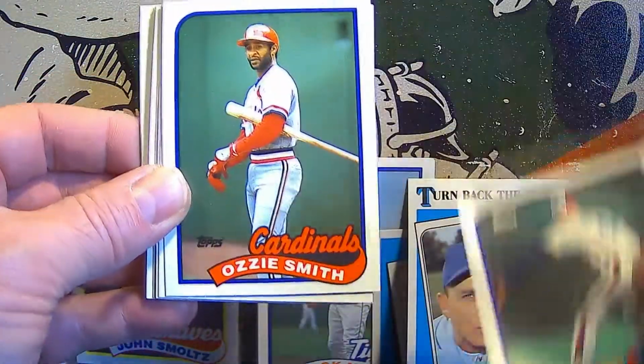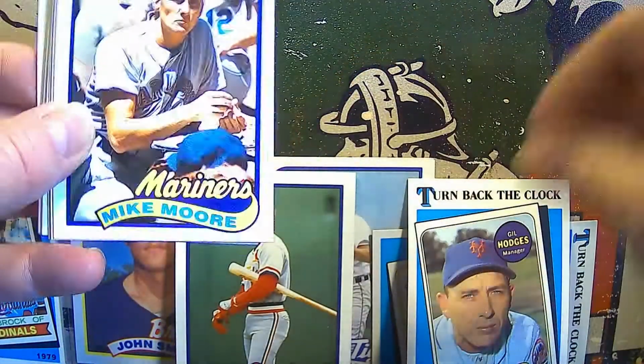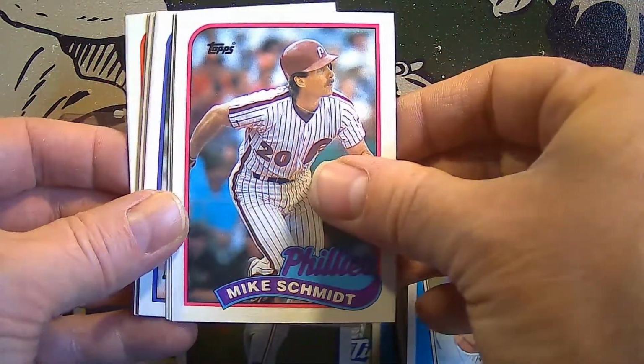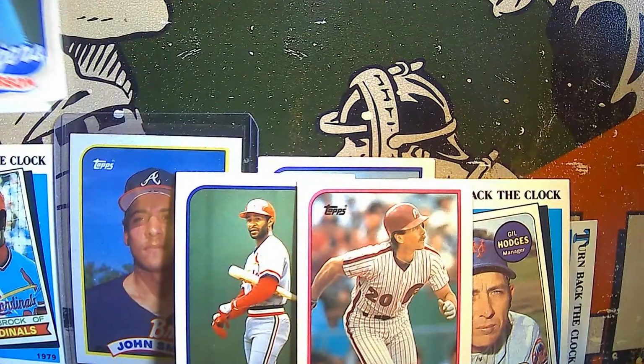All right. Tim Burke. Well, how about Hall of Famer Ozzie Smith? Let's keep up the Hall of Famers. Keep them going. Mike Moore and another Hall of Famer, Mike Schmidt, in his Phillies uniform. We're going to quickly run out of space for our Hall of Famers here.